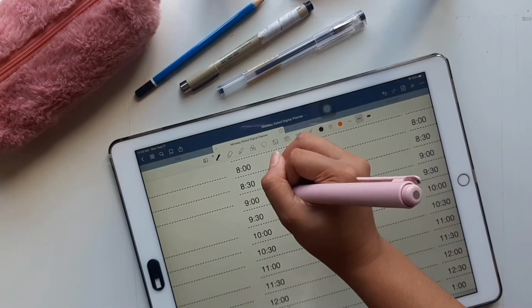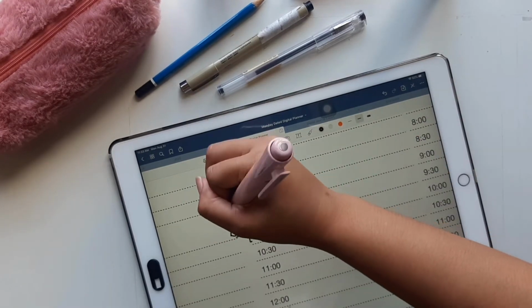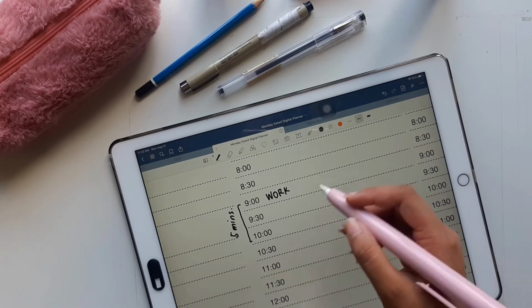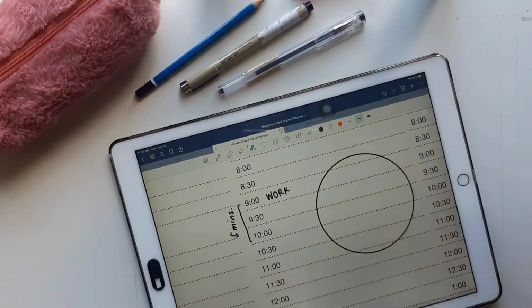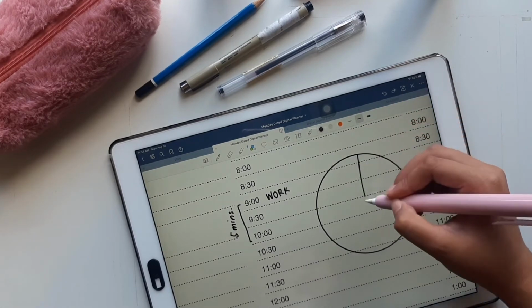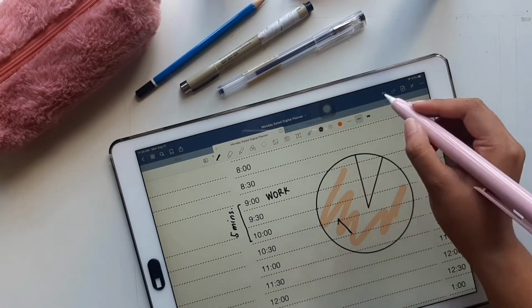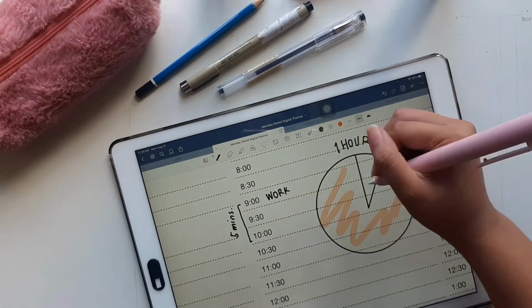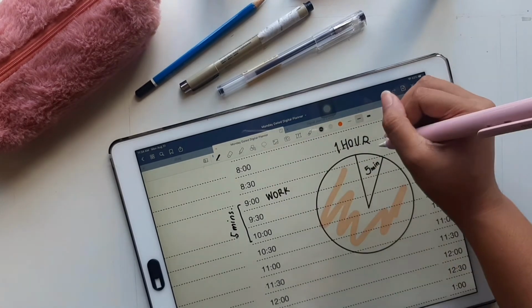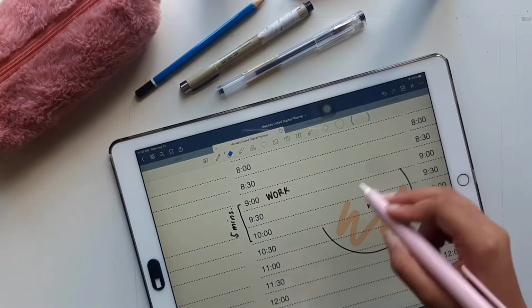Next, and we're almost up to the end, my 7th tip is using the Pomodoro technique. Basically, it's leaving out at least 5 or 3 minutes in every other hour of your work to either just stretch, close your eyes, or even get a snack. It actually helps you to be more productive because you're allowing yourself to try not to stress out in each task that you are currently doing.